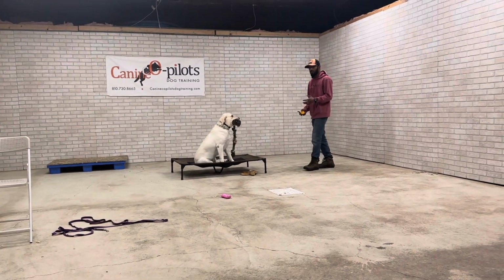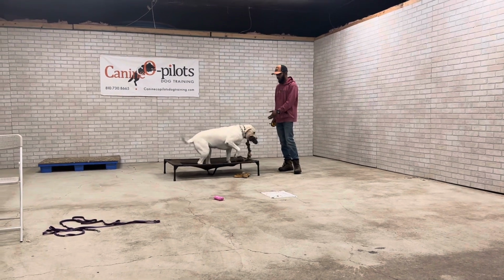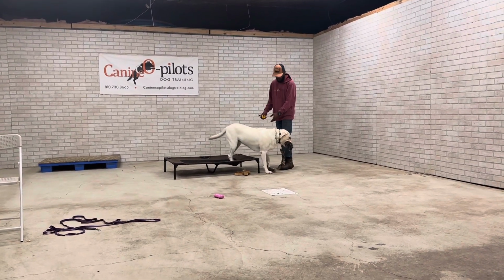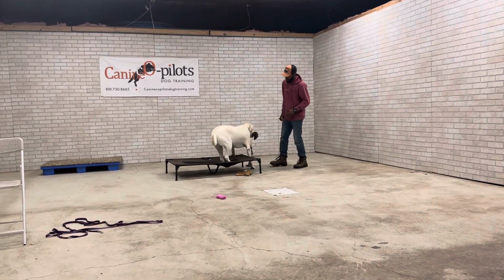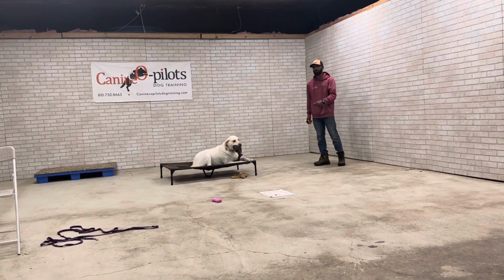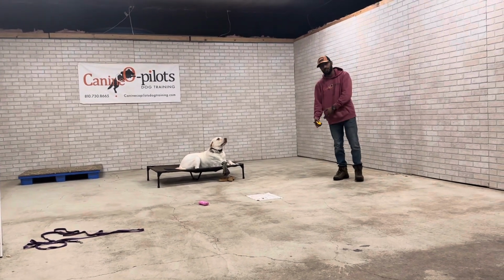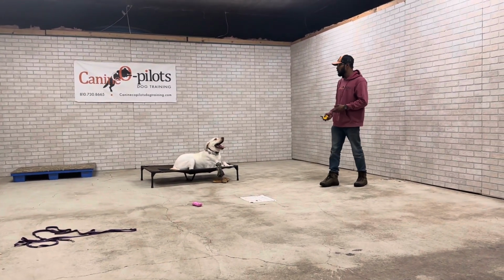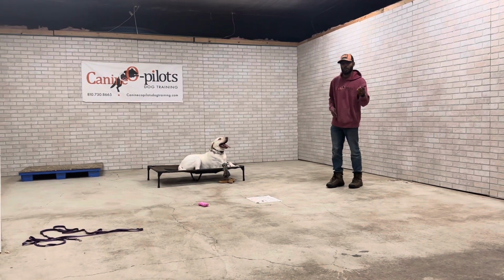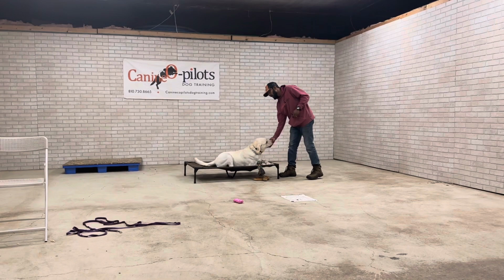That's a good girl. Once you get her home and you set up your own place bed, she's not gonna have this reference that this is her place bed. Go place. And she's gonna need to be shown that it is her place bed. It will be either with the leash or just by helping her see that that's hers. Once you get her on the place bed, you gotta tell her, yes, that's a good girl, and you gotta give her some reward. So this is the positive, good girl.